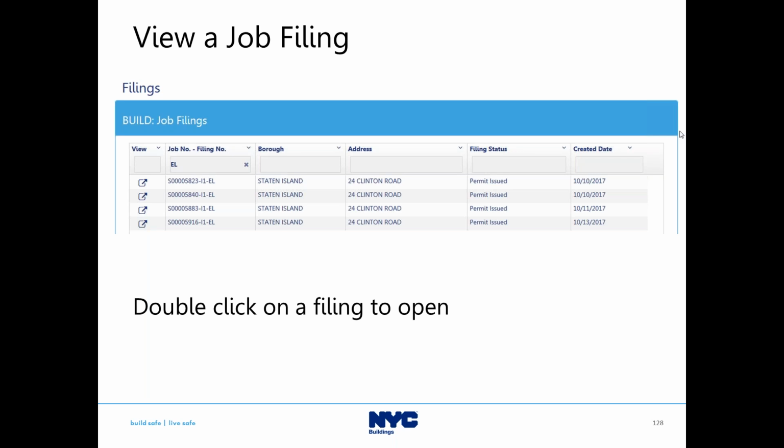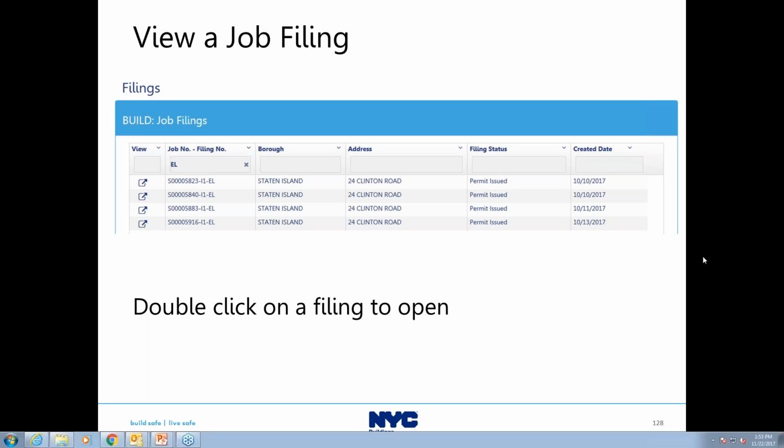All right, and I have another question: is there an additional filing fee? When you do a subsequent filing, I am sorry to say that there will be an additional fee because it is a separate permit. There will probably just be a $15 or $40 fee. So for each subsequent filing, there will be a fee. All right, sorry about that.